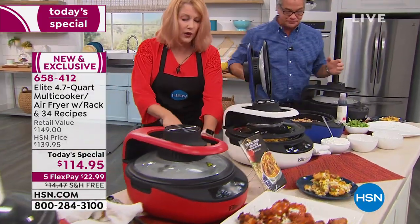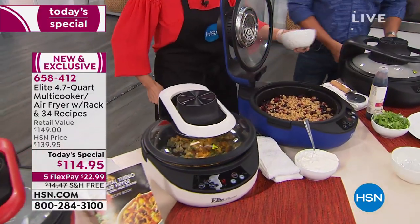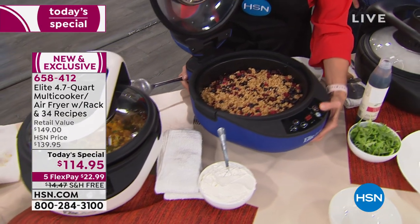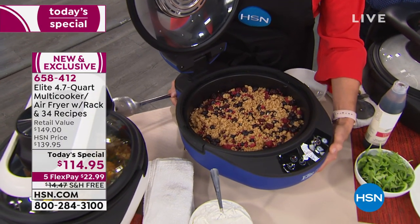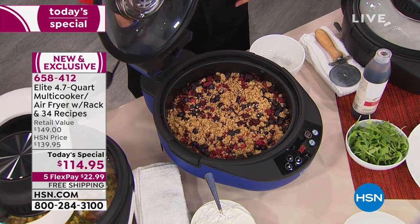Whatever you want, right? I love this for my friends that have limited mobility. That's a really good point. Underneath, you have suction cup feet. It lifts it up off the counter just a tiny bit, so you don't have to worry about your surface. If you want to cook on your coffee table, you go right ahead.